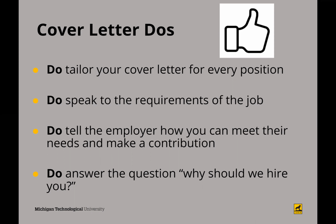We also recommend that you do tell the employer how you can meet their needs and make a contribution. This is where you're going to show the employer and the organization why you're essential to their business. So in what way will you meet the needs of the position and the company, and how are you going to contribute to that company as well? We also recommend that you do answer the question, why should we hire you? That should be answered throughout the cover letter. And a good cover letter may just leave you with a job.